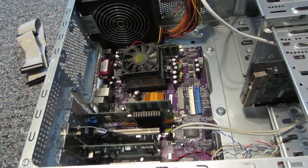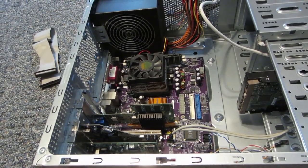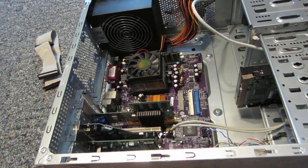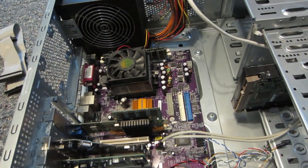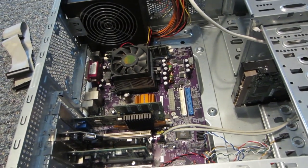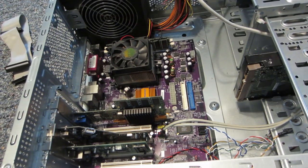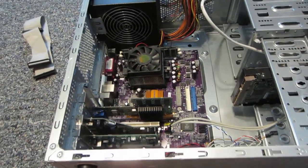Another factor is how cheap you want to get it. If you also want to factor in price, then you're going to have to keep an eye out and monitor the price of all of these parts. But right now is a great time to build a new PC. The market is very competitive right now for CPUs, and I'll talk about that more in a moment. But yeah, let's just get into it.